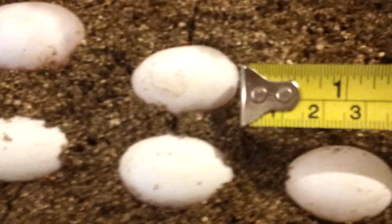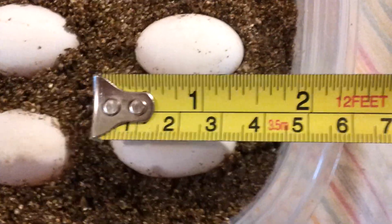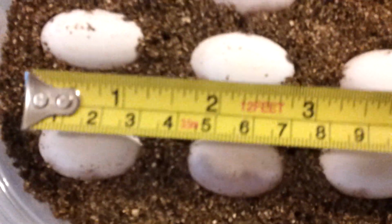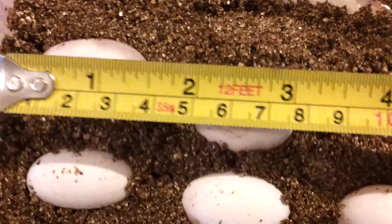Here's a good idea of what you're seeing. They're over an inch long. Inch and a half. Well, that's about an inch. Yeah, inch and a half. This bad boy right there, inch and a half. Pretty big eggs. So the eggs, the baby should be just as big as the eggs.